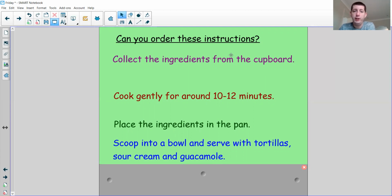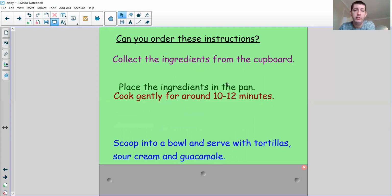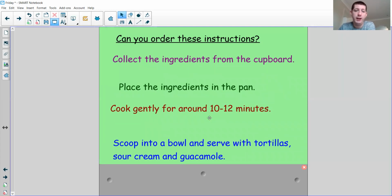Once you've collected the ingredients, are we going to cook it gently? Are we going to place them in a pan, or are we going to scoop into a bowl and serve them up? I think if it was me, and I collected my ingredients, my next thing I'd do is place those ingredients in the pan, because without placing them in the pan, I can't do anything with them, can I? So I place those ingredients in the pan.